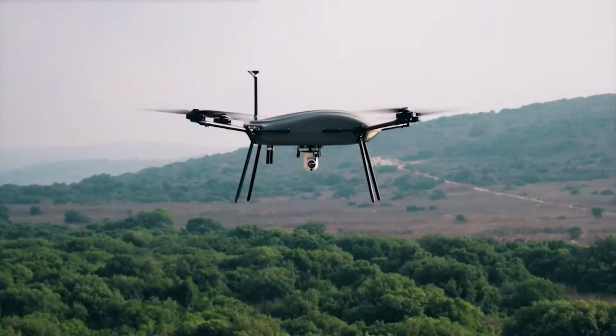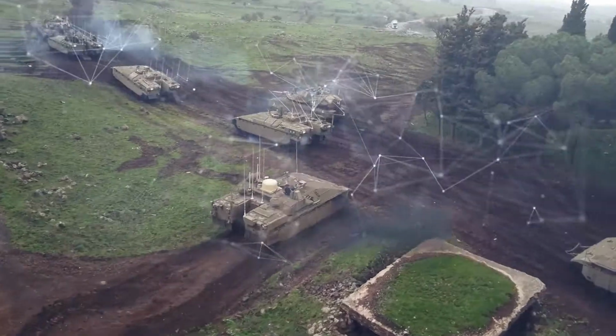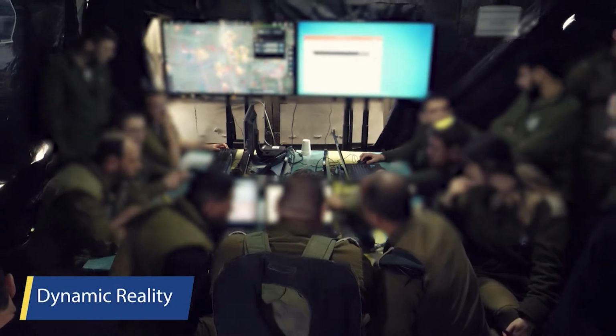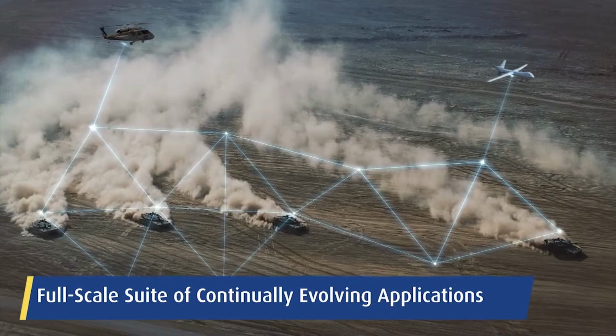Today's modern front line involves various manned and unmanned users, connected platforms, and devices. Endless amounts of data flows from many sensors and effectors across the entire hierarchy in a dynamic reality. A full suite of continually evolving applications is essential in order to outperform adversaries.